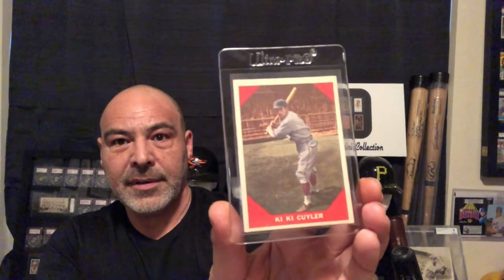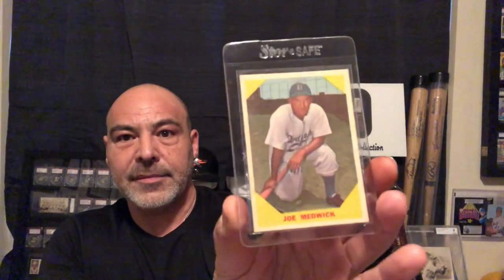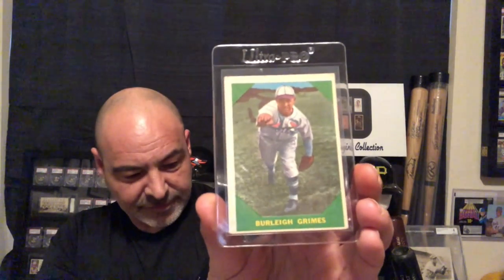Kiki Cuyler. John McGraw. Burleigh Grimes. Last one. So those are all my 1960 Fleer great set.